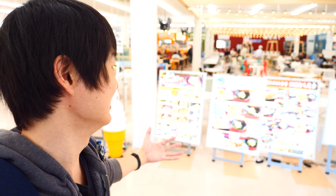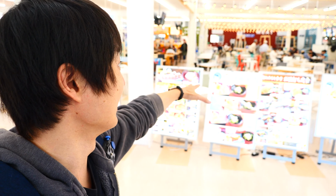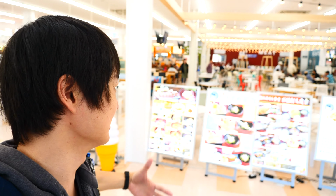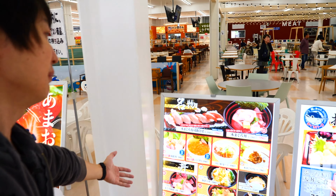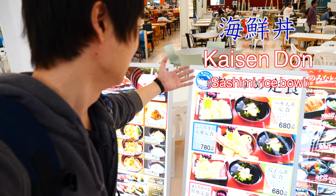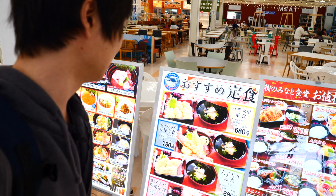And next to that supermarket over there is a food court. So this is inside the food court looks like. As you see, it's huge. Well, not so many people, but usually in the lunchtime, there are many people. They have a regular Kaisen Don, which is a seafood bowl, and Teishoku, which is a lunch special. And also, they have a weekday special.